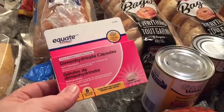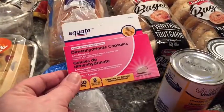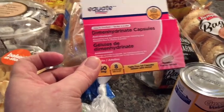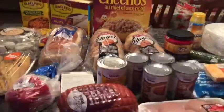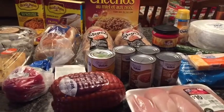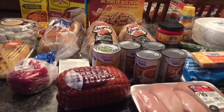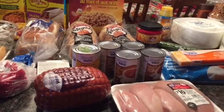We're kind of starting to catch something around here, so I wanted to get this just to have it for being nauseous and all that stuff. So we got that, and this is everything I got. It costs just $102, and this is pretty much just 2 meals, and then like I said, most of it will last for a couple days longer.